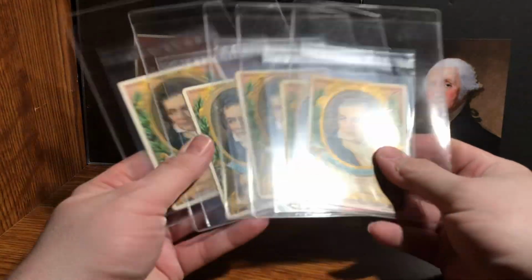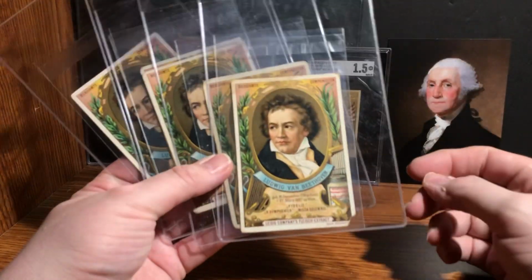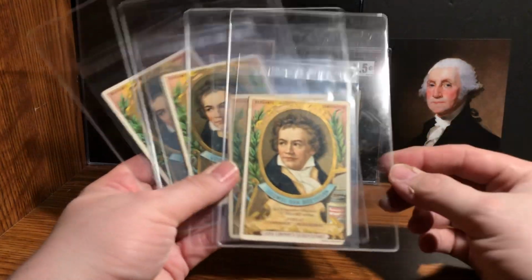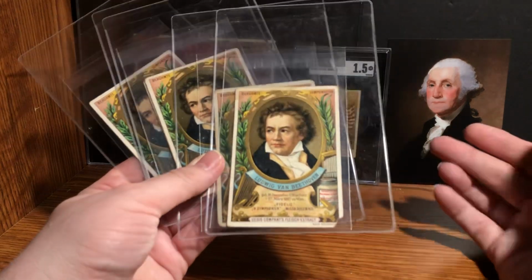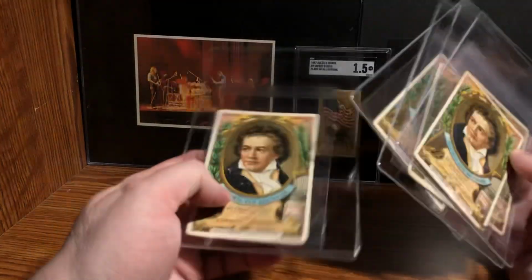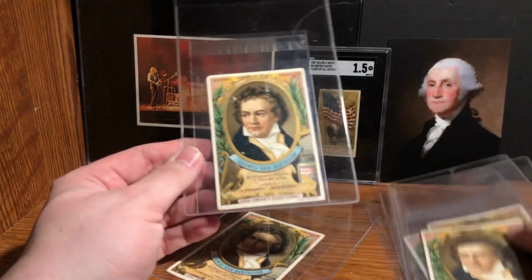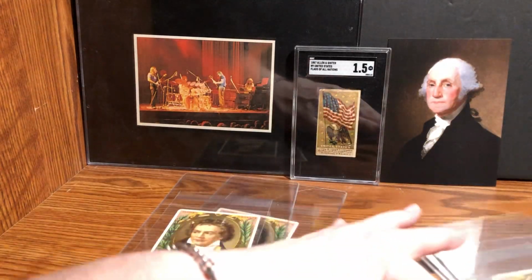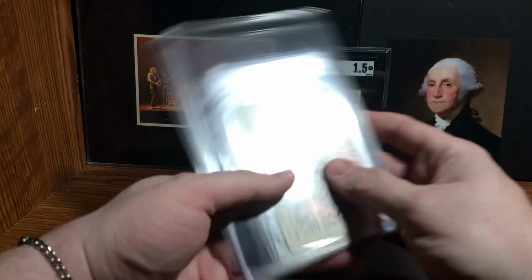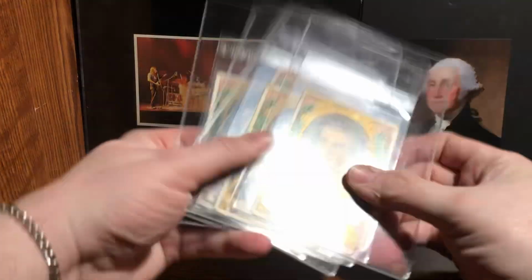This card is 131 years old, 1893. So ideally, these will probably go to SGC, and hopefully they have a better price than last year. But I paid less for these than the cost of grading would have been last year. Let's put it that way. That one's nicely centered. That's got some scuffing, but again, the card is 131 years old. Backs are all the same. So we'll see how these do.